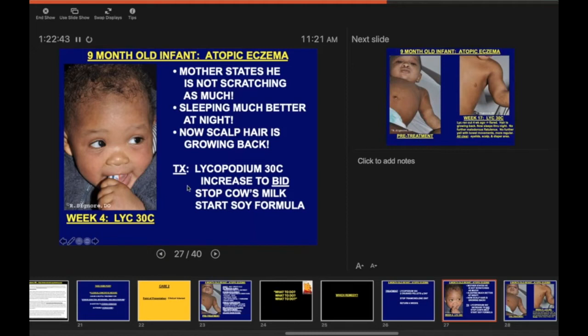So I said, okay, I think he was taking lycopodium 30C once a day. Let's get him on twice a day. But he was still having flatulence, and he wasn't screaming as much with his poops, but he still had the flatulence. So I said, well, if the cow's milk is a causa occasionalis, as Hahnemann would say, maybe we could switch to soy. So I said, okay, let's try that. They were able to get that approved, so they got that.